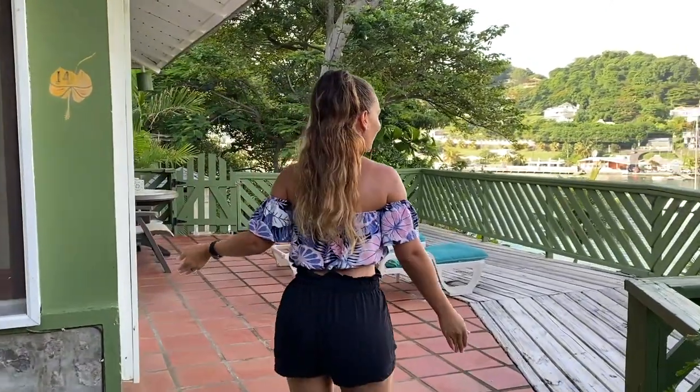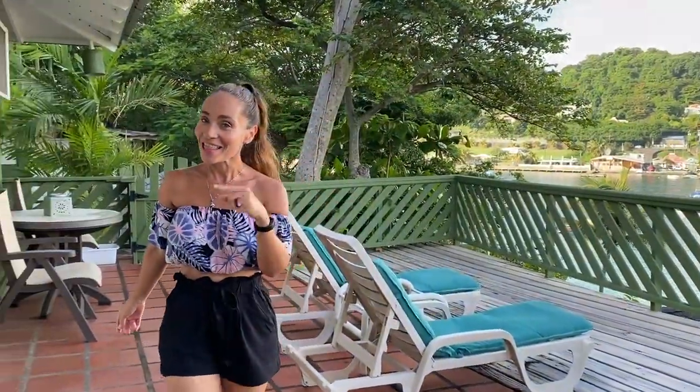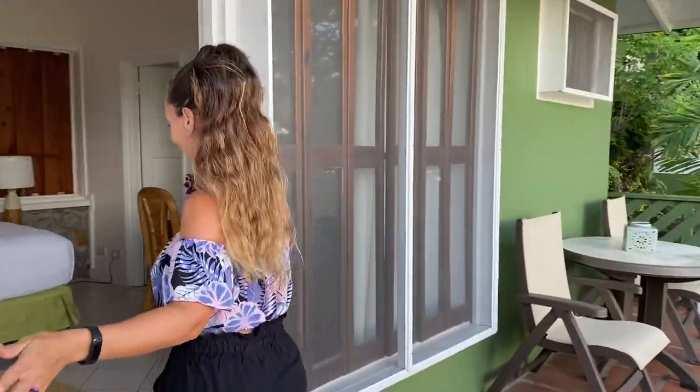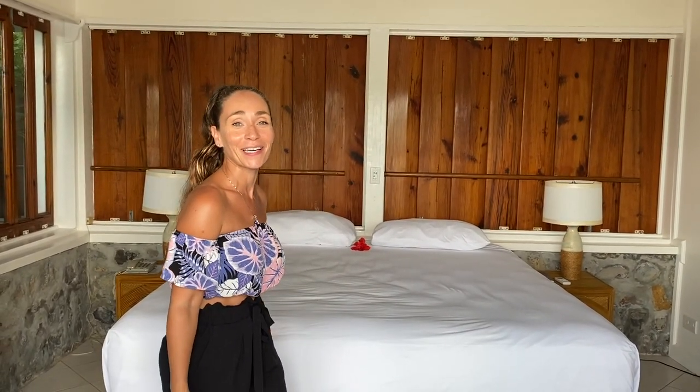Stoked to show you our stay for the next 2 days. Look at this fantastic view, but not just yet. Let's show you inside. This stay doesn't have a kitchen, however, it is very spacious, airy, bright, and it also has a king size bed. Come right this way because I have a lovely surprise for you guys.